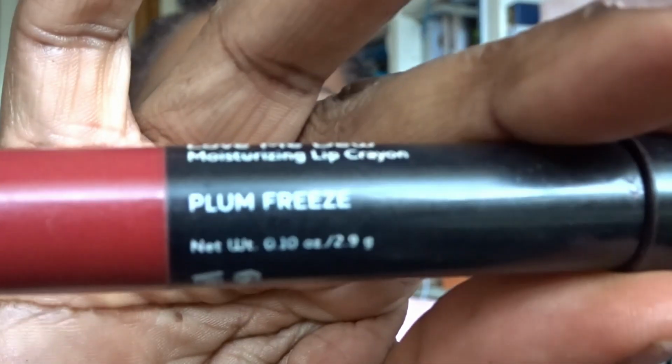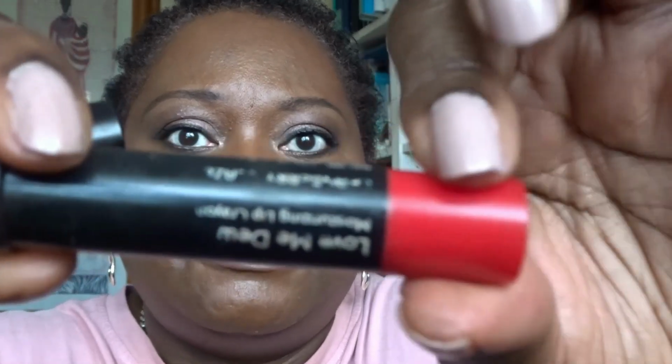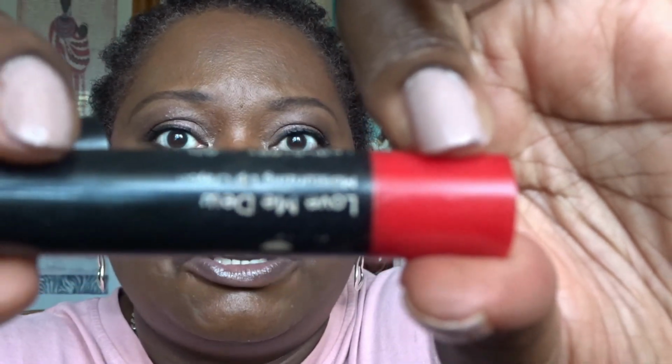Oh no, I see. Right. These lip crayons are the Love Me Dew range, and the first one was Plum Freeze. Can you see that? That's Plum Freeze, so that's that colour there. This colour looks like it was Cranberry, it's faded, so this is obviously very old. This is Cranberry. They're good colours, you know what I mean? They're proper solid opaque colours. I've got another one here. Seems to be lots of reds. I don't know why they gave us all these reds.